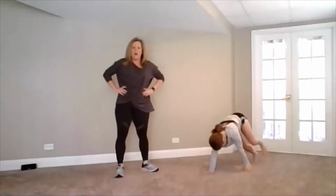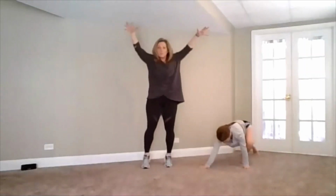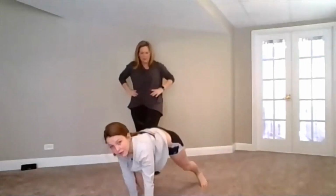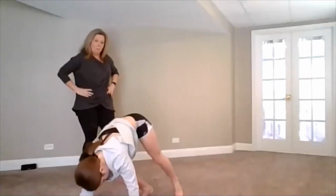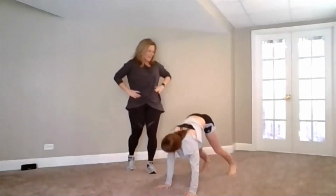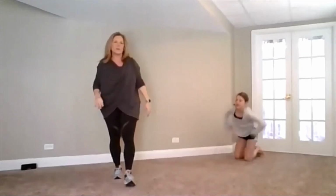So I have some fun facts about grizzly bears. First off, when grizzly bears stand up like this, they can be as tall as 8 feet. So I wonder if grizzly bears would be good basketball players. I don't know if they can jump. We have to find that out. I have to find out if grizzly bears can jump. Big steps back. Big steps back. Pull those belly buttons in. Use those arms and those legs backward and forward.